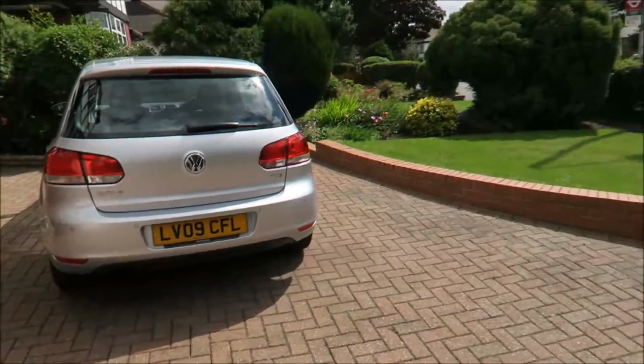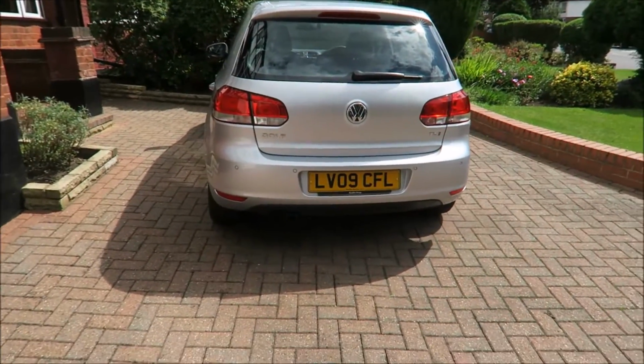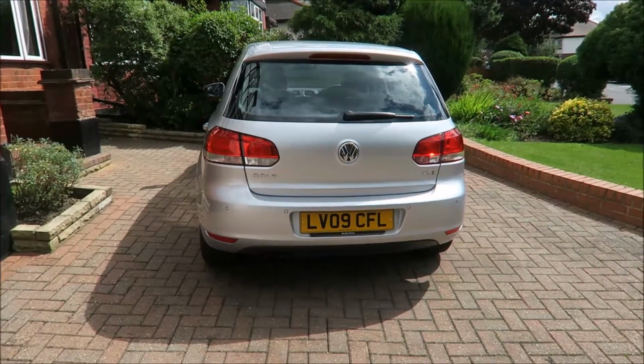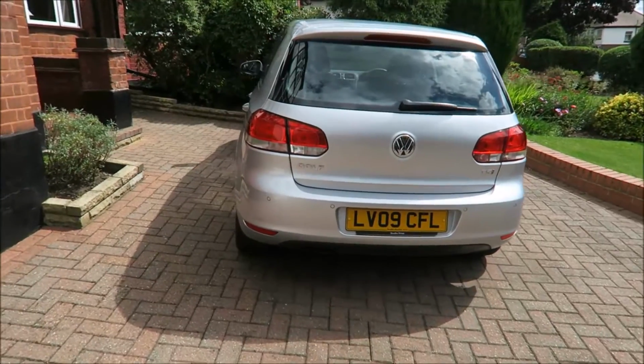Hey guys, well, I thought we'd just go outside now and I'll show you my Golf Mark 6 car, which is soon to be my ex-Golf Mark 6 car, as on Thursday this week I put it in part exchange for the Mark 7. So here's just a little quick run around of the car I have at the present. Here's the Mark 6. I bought it in 2009 from Beadles in Bromley. Nice car it is as well.